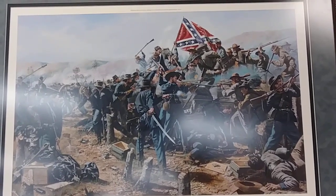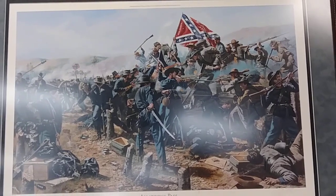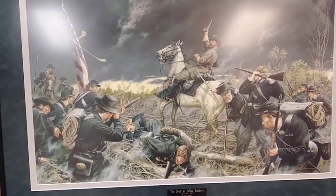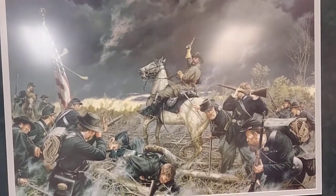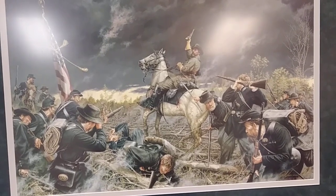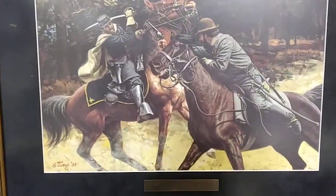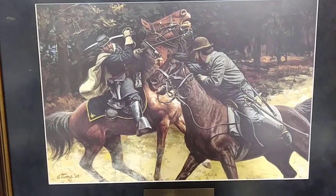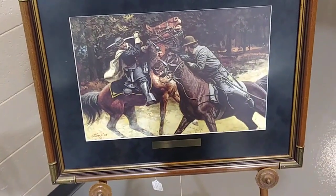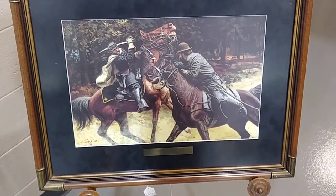Notice the Union soldier with a Henry repeating rifle in the center. The Devil at Fallen Timbers was Nathan Bedford Forrest, and as dramatic as this looks, he lived through this. The Mortal Encounter on Beverly's Ford Road, 1863.